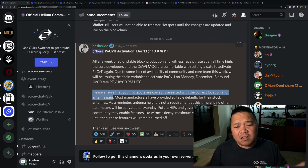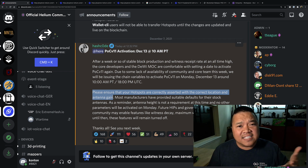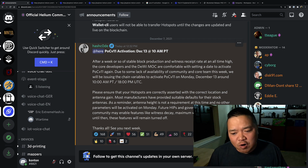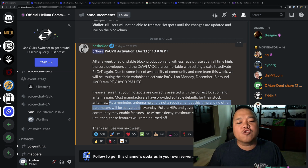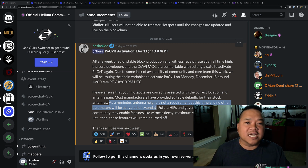And all of that said, you also don't need to worry about antenna height. Antenna height doesn't matter in this case because they're not using it. It even says here, as a reminder, antenna height is not a requirement at this time, and no other parameters will be activated on Monday. So the only things they care about are location and antenna gain.